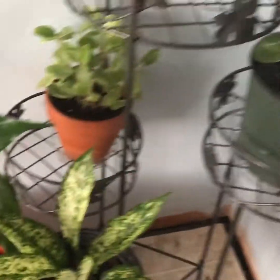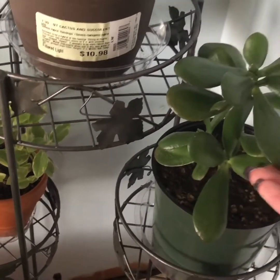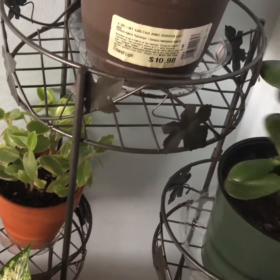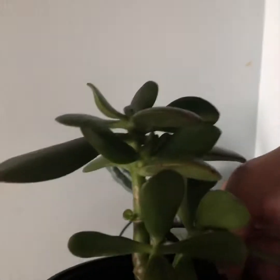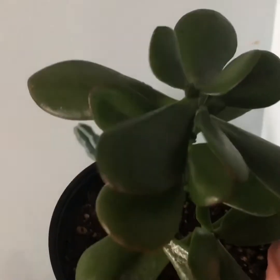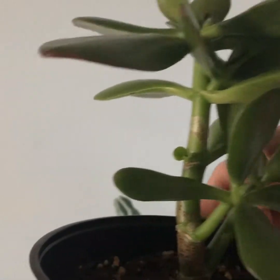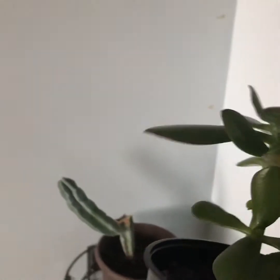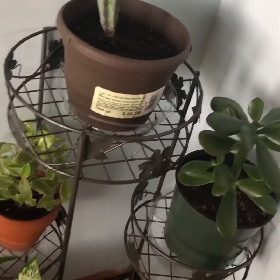And then up here, she gave me a Jade from her mother's Jade plant, and he's doing really good. He does not have the same issue that my mom's plant does. Mine does not have the red tips, at least I don't see red tips. And I've got some new growth coming on it in a couple places. And mine has drainage holes. So I think I need to take hers and put it in a different pot for sure.